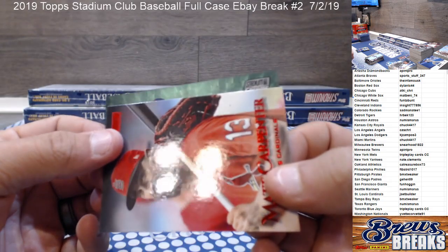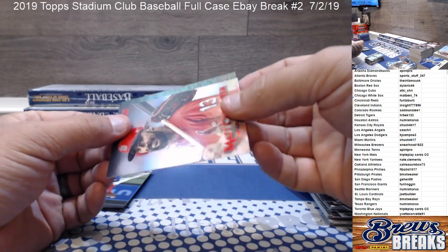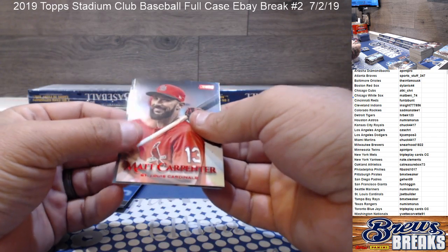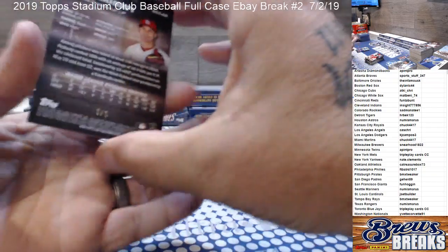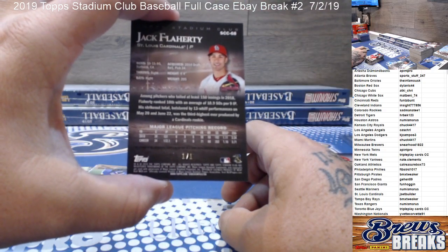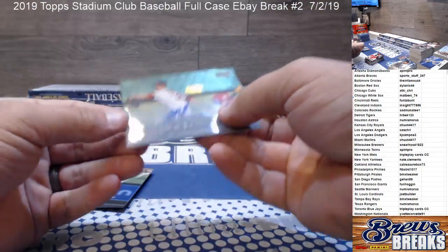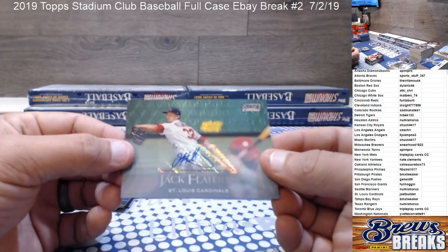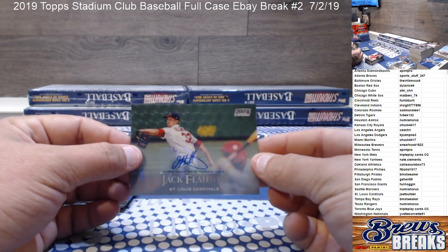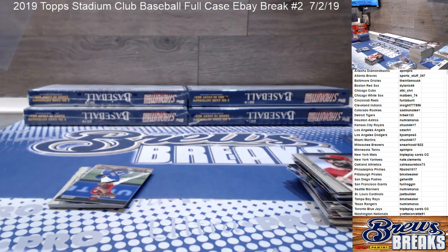Y'all see the swirls? I ain't gonna swear to it, but I see some swirls. No, Matt Carpenter red. Jack Flaherty Superfractor. They tried to hide it with very minimal swirls. You see that? The swirls don't even look like the actual Superfractor swirls. I'm colorblind and I see that. Huh. St. Louis Cardinals. Setbuilder. 1/1 Jack Flaherty Superfractor auto out of Stadium Club.